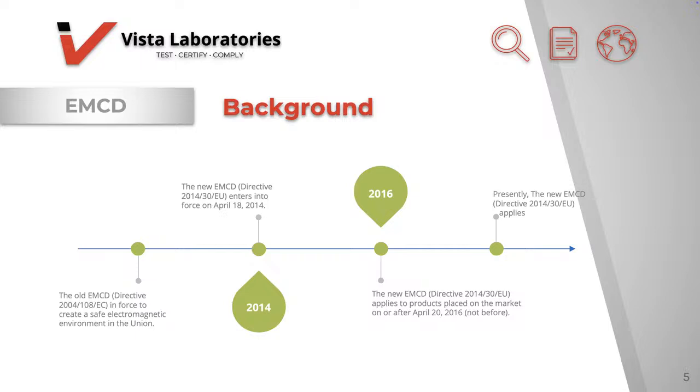The old EMCD Directive 2004/108/EC is in force to create a safe electromagnetic environment in the Union. The new EMCD Directive 2014/30/EU enters into force on April 18, 2014. The new EMCD Directive 2014/30/EU applies to products placed on the market on or after April 20th, 2016, not before. Presently, the new EMCD Directive 2014/30/EU still applies.